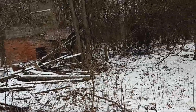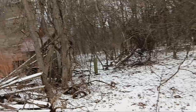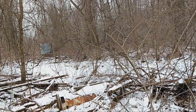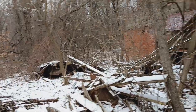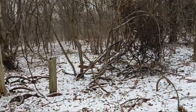I would imagine somebody probably lived here before Metro Parks acquired this land. But they have cleaned it up. Last time I was back here, there was all kinds of household junk all over here. It's been cleaned up quite a bit. This is all that stands. This is all that's left.